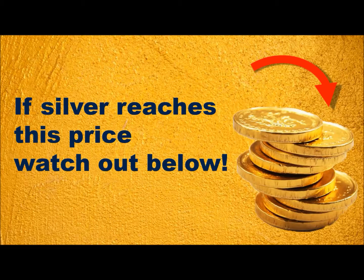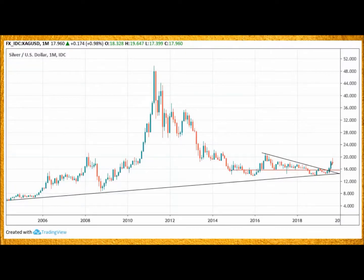And today we're going to have a look at what the silver price is up to. So we'll start with the US dollar silver price on the monthly scale. And here I've drawn this trend line that goes all the way back to 2004. And you can see that that trend line's been tested a few times, most recently in May of this year.